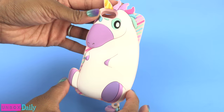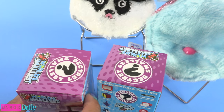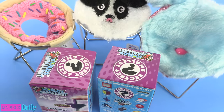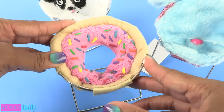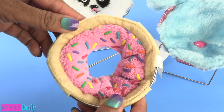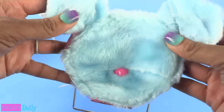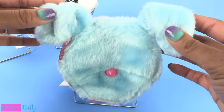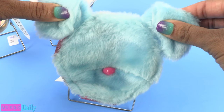Then I went to Claire's and they were having a buy three, get three free sale. I got a cell phone cover. Yeah, I like rainbow unicorns. And for the dolls, we found a few things too. For $6.99, these are cell phone holders, and they look like little chairs. This one is a donut. Here's a little panda. And this one is a fuzzy blue puppy.